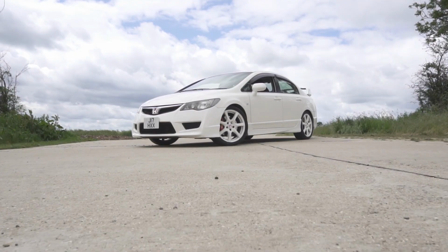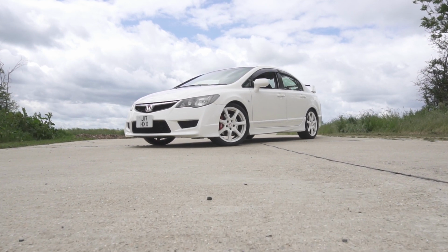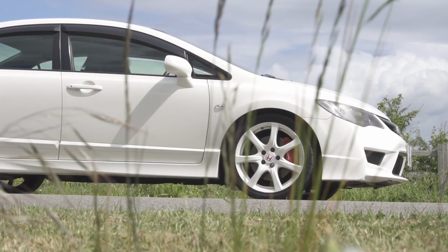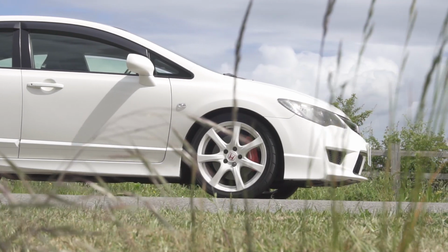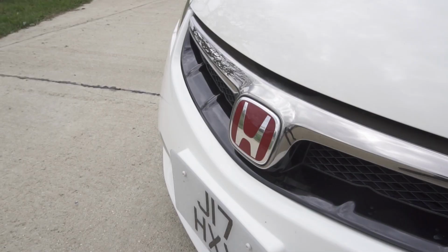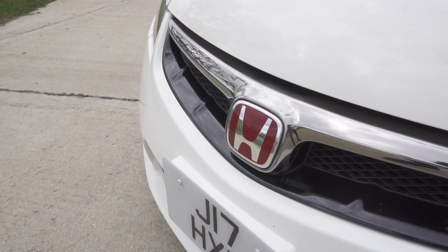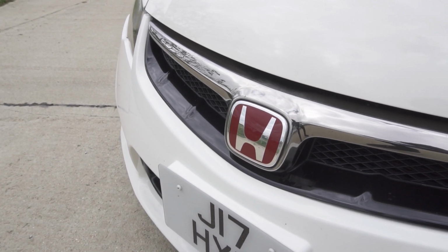Type R. The Civic Type R was introduced in August 1997, exactly 22 years ago. Its badge first appeared on the EK9, which was based on the 6th generation Civic. Then later it followed with the EP3, based on the 7th generation Civic. At this point, both of these cars left such a mark on the car scene with incredible performance and reliability that Honda really had to push the boat out in order to keep their consumers ecstatic.